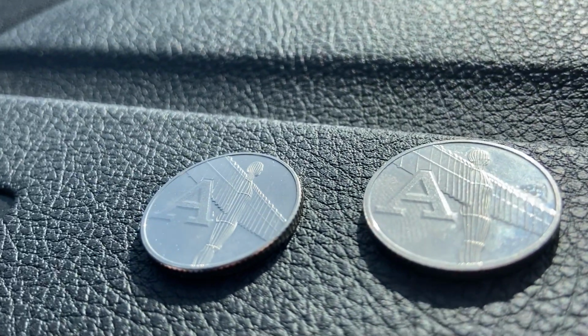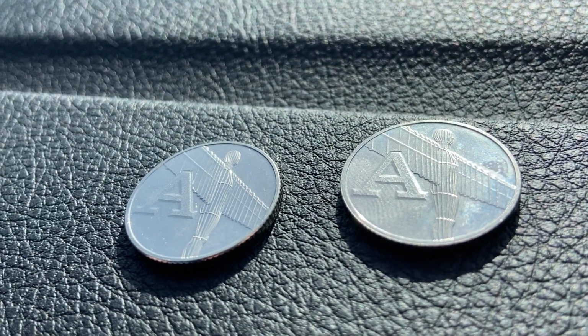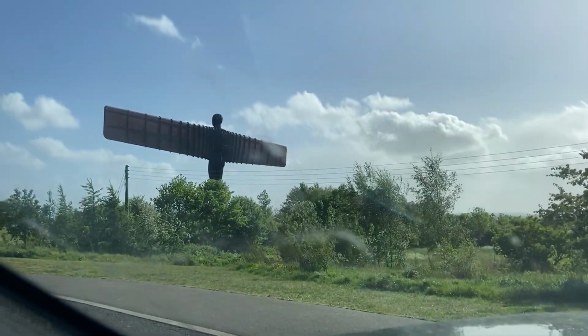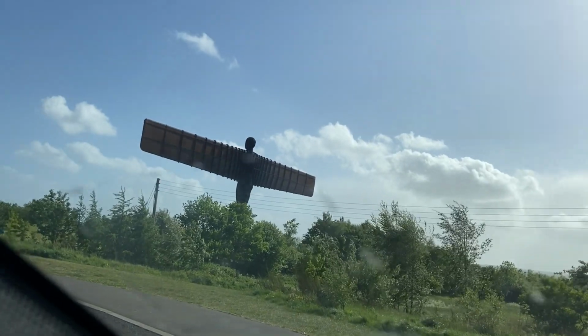So, has anyone guessed it? There's the letter, it's a letter A, and they're just going to pan over and you're going to see exactly what we came to see.